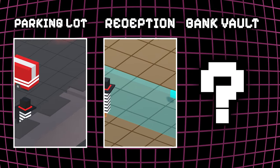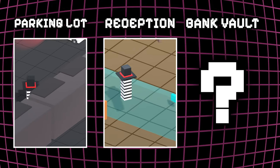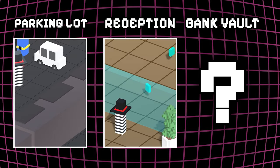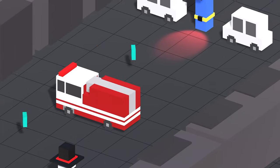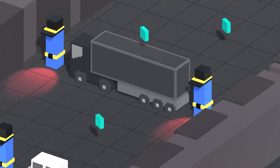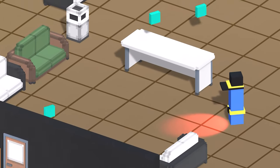All right, ladies and gentlemen, so we got three levels, okay? We got the parking lot, we got the reception, finally, we got the bank vault, which is kind of a mystery right now. Now, these levels are quite complex, so solving them is not going to be easy. And that is exactly why we got the Loki.